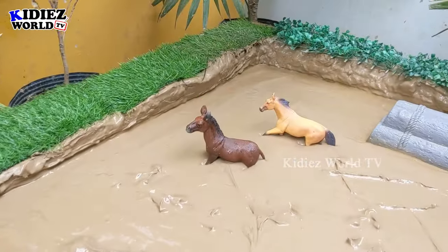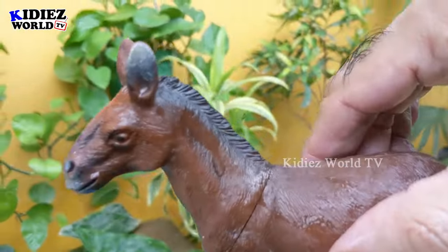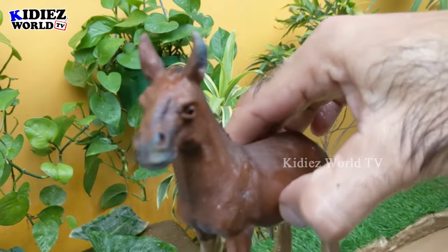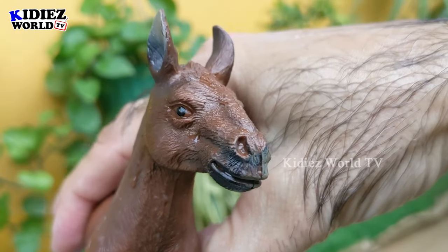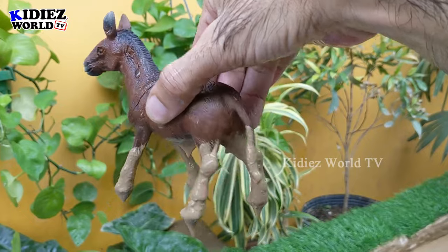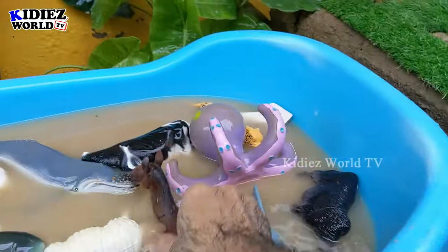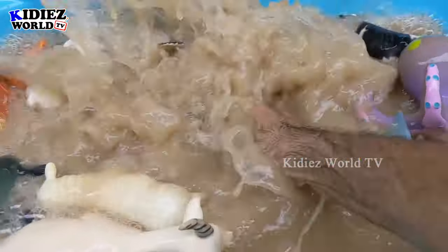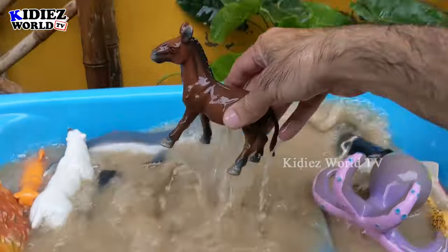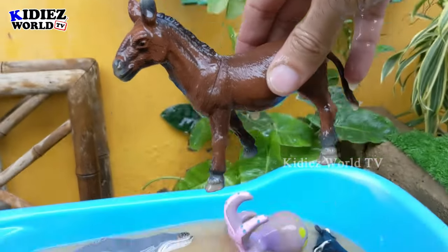And the next one we have is donkey. I just love his sound, the donkey. Another big farm animal. Donkeys are herbivore animals and they are used to lift the load. This donkey is very, very muddy now because he was stuck in mud. Let's wash him. Here we go, donkey.